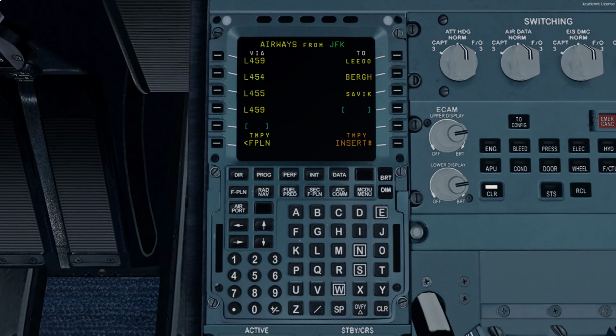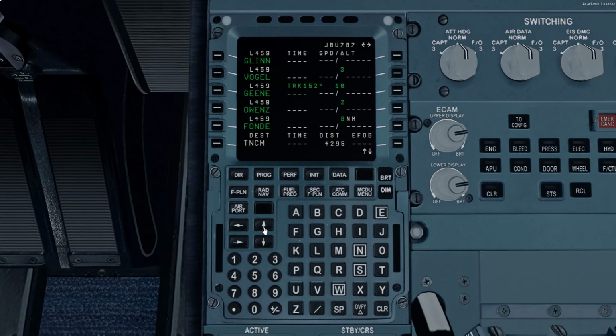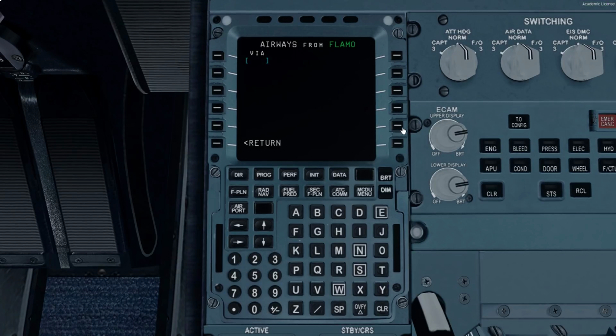To Savic, and then M592. That's off to Daza, yeah. And that's off to Flamo. Like so. All the way down to Flamo. This is a long flight. Flight plan, yeah. All the way. There we go.